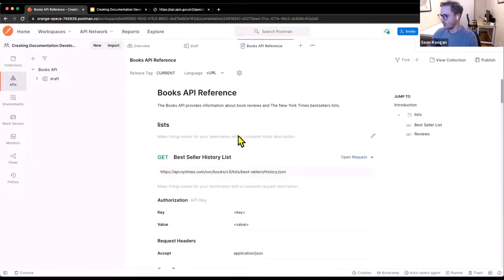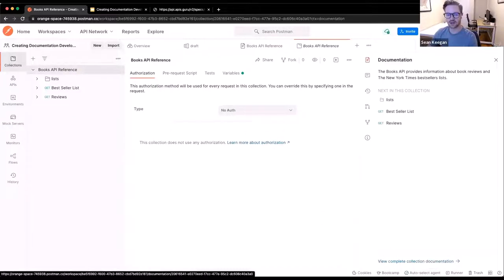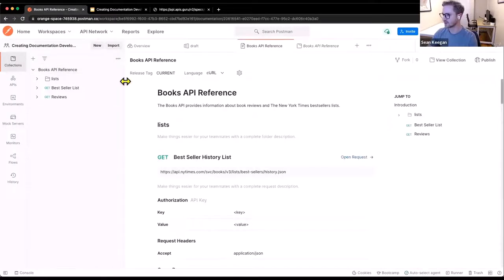So one of the things here, just to start, I'm actually going to click collections, and we can see this is exactly what we're looking at. The reason that view looked different was because it took us right to this view, complete collection documentation. So I'm going to click this, and this is exactly what we were just looking at. I just wanted to show you where it came from.